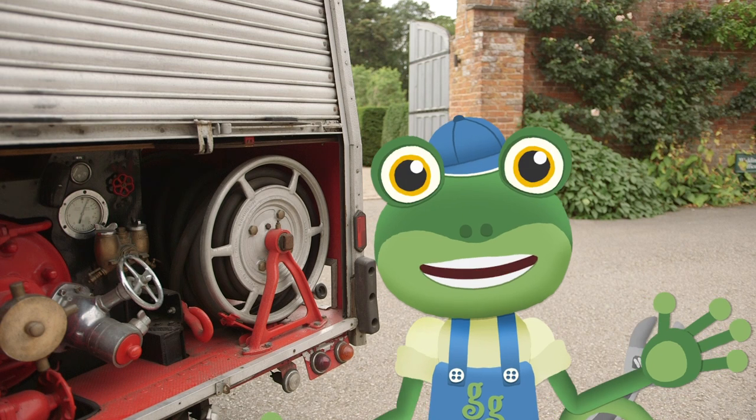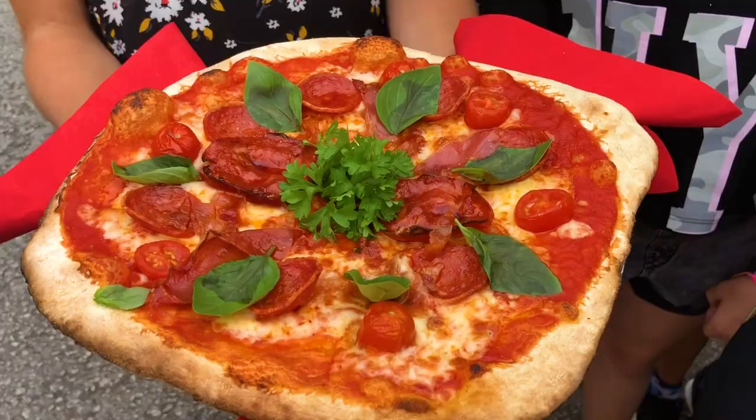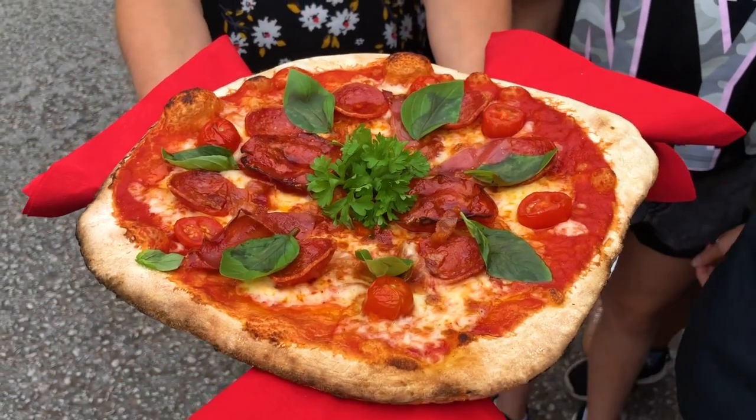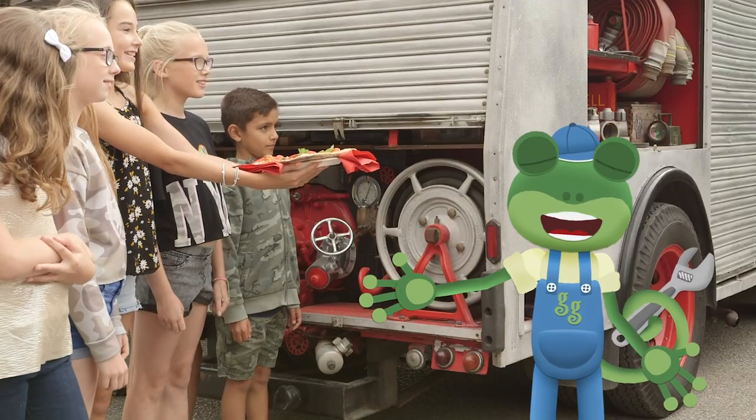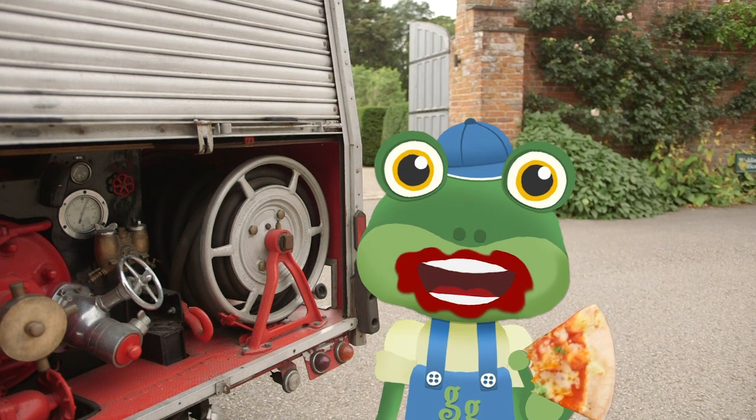It's making me hungry. Hey Gecko, we made a special pizza just for you. Oh, thank you very much. This pizza's absolutely delicious.